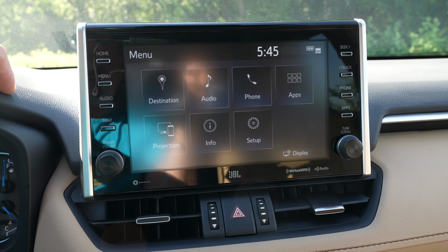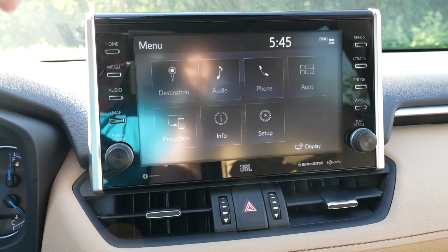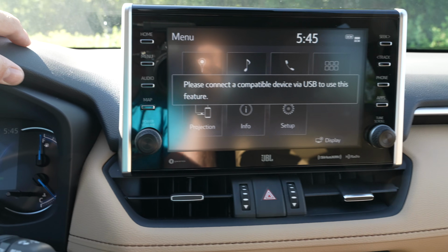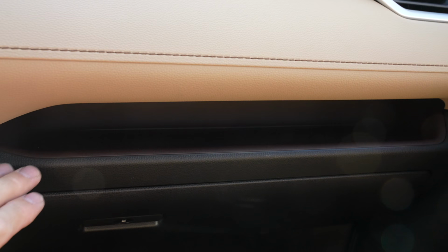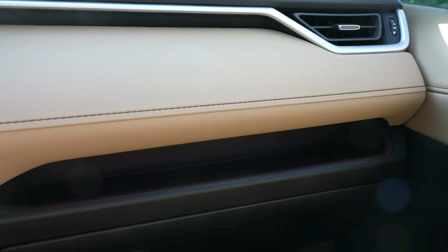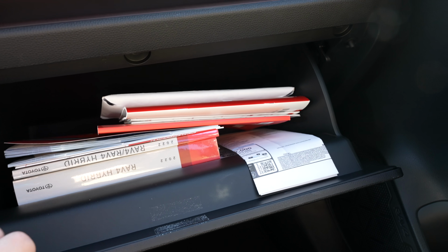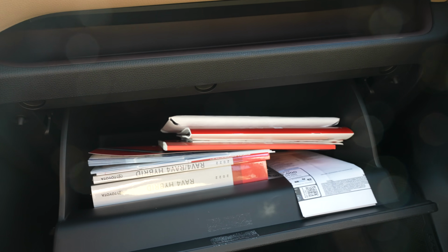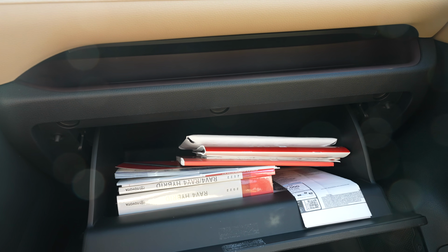And yeah, projection mode for the CarPlay, you have to plug the USB port in, and I think that's kind of a joke. I do like this little shelf here. It's real easy, quick access stuff. I do like that. And then you do have a full book there too, and a decent sized glove box.